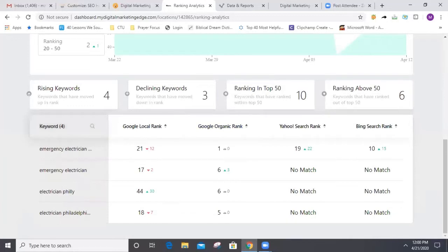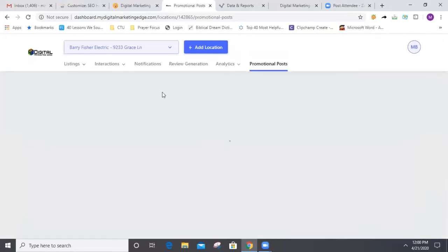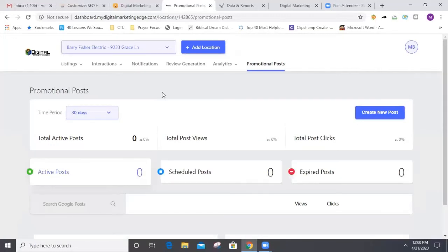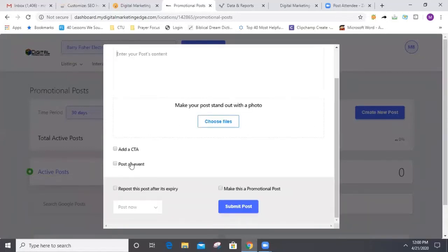And again, Google is the most important right now because it processes 40,000 queries per second. And then the last piece is your promotional postings, where you can actually post directly from the dashboard on your Google My Business. So you can create a new post, write your content, create a call to action, or post an event. And you can either make this a promotional post or repost it after it expires, because Google My Business has a feature where it expires after so long, especially if you do a promotional or an event. This tool will actually repost it.